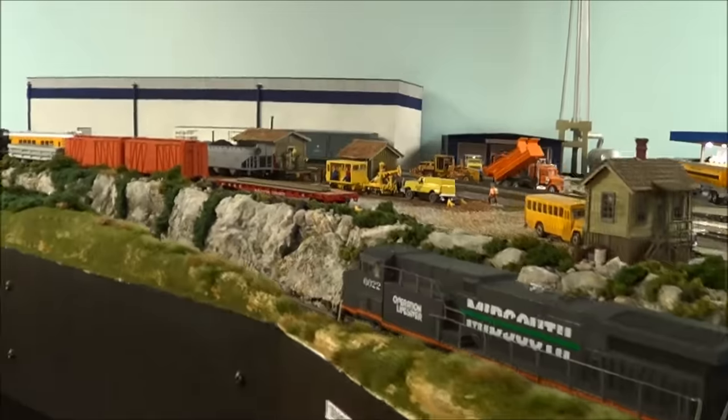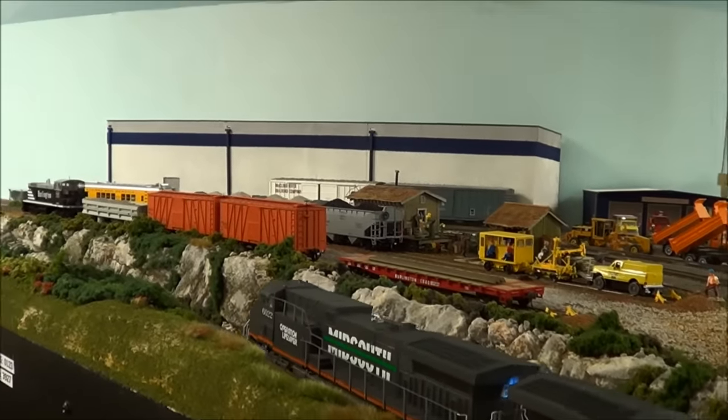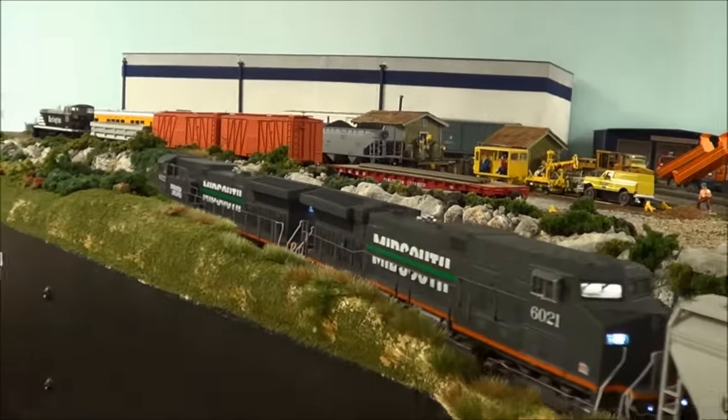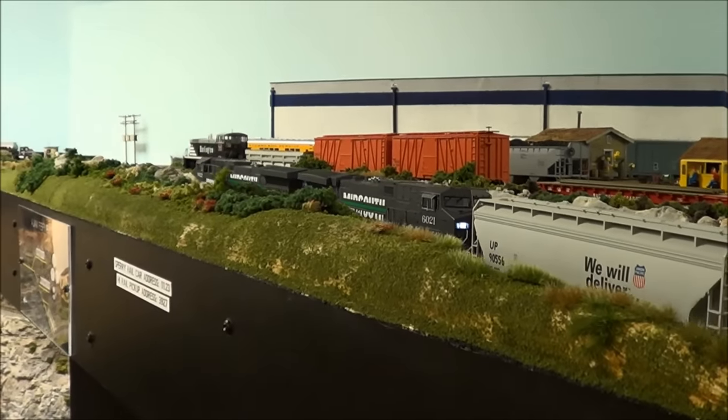This is a relatively new section. This was all redone. Maintenance of way equipment. They made a cut through here. If you look at this eye level, it looks like this.